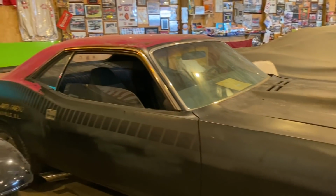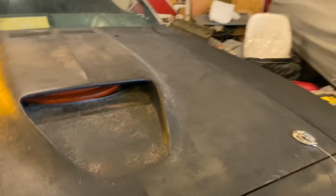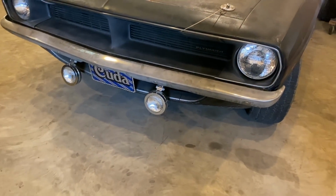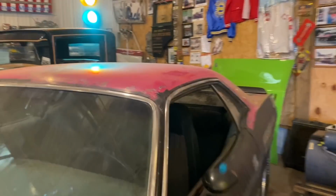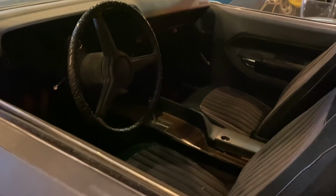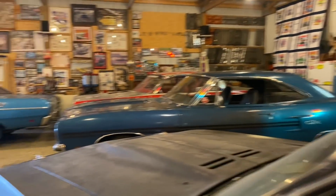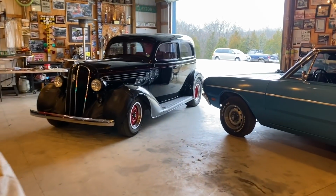AAR Cuda. I saw this one for sale locally here. I think it's a real FM3 pink car too. That's the thing. Birds in here. Dadgum wrens, they build everywhere. This car is beautiful. He actually had the interior done by a guy right there by me.